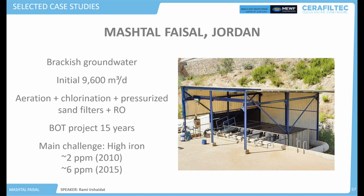In Mashta Al Faisal, we had a perfect situation, almost like a lab experiment, because we had all the readings from before and after. As pre-treatment to our RO system we had sand filtration and two stages of microfiltration, 5 microns and 1 micron. It was extensive, and yet we were having so many problems with iron. Dissolved iron is really nasty. We had been running the plant for 6 to 7 years, and iron was getting into the membranes no matter what we did. Oxidation, aeration, microfiltration did not stop it.